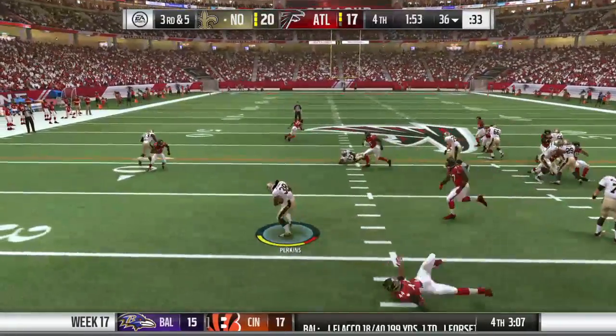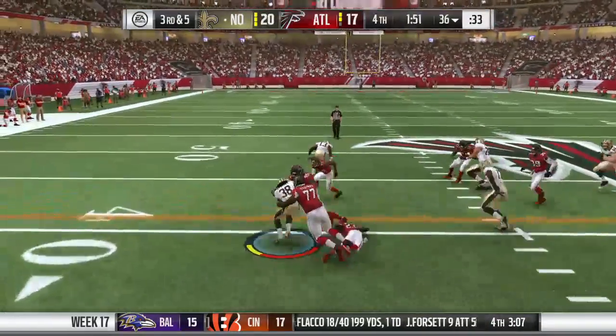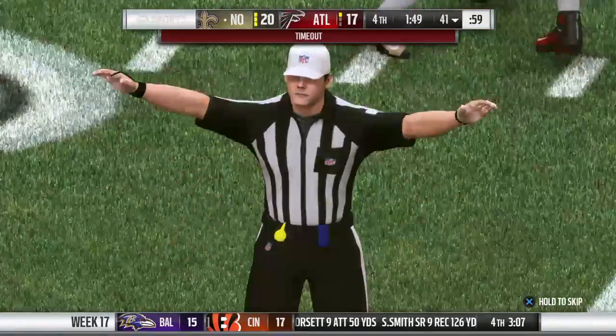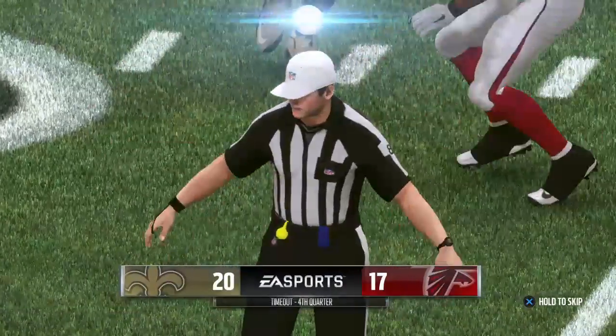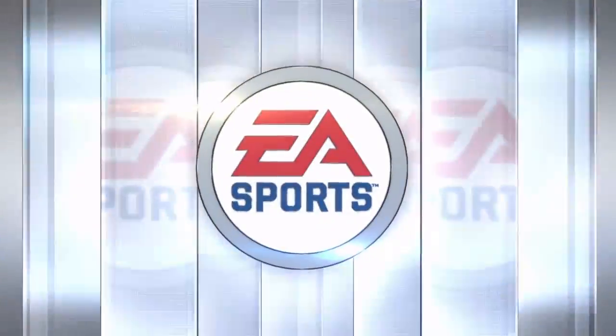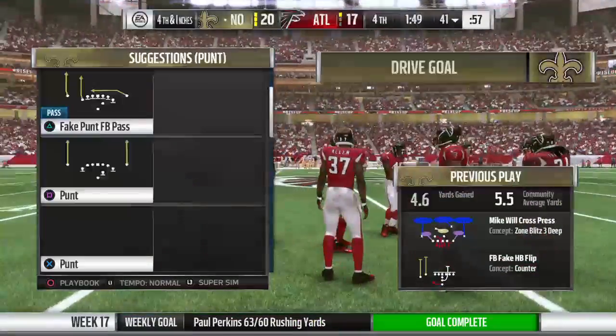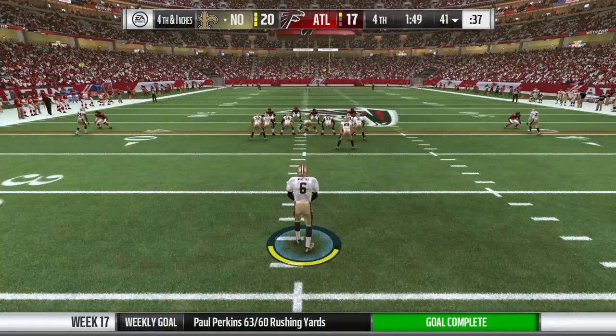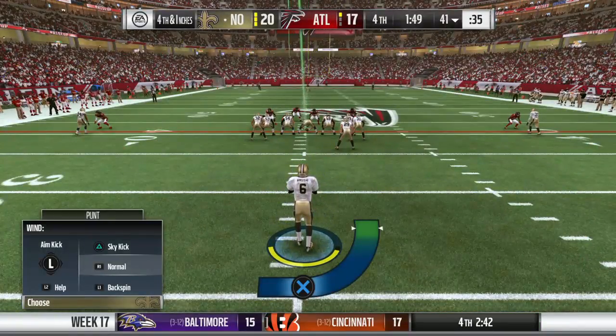On the give, it's Perkins. So a nice job to bring. The Falcons going to use another timeout. That'll leave them with just one remaining in this 4th quarter of play. And now following that timeout, the defense back out onto the field. Here's Thomas Morstead now as he's on to punt for New Orleans.